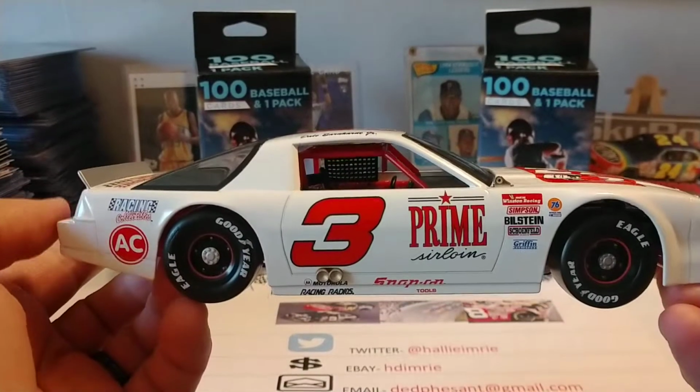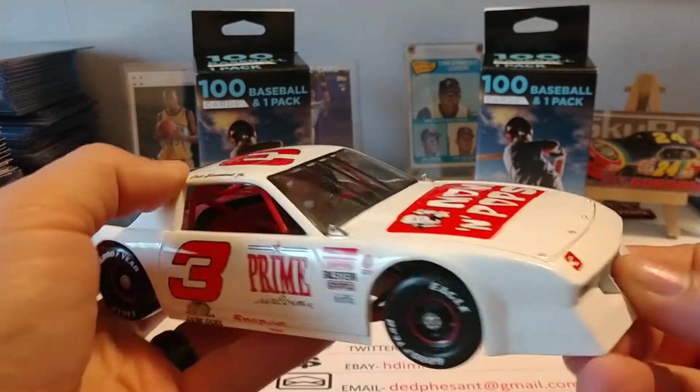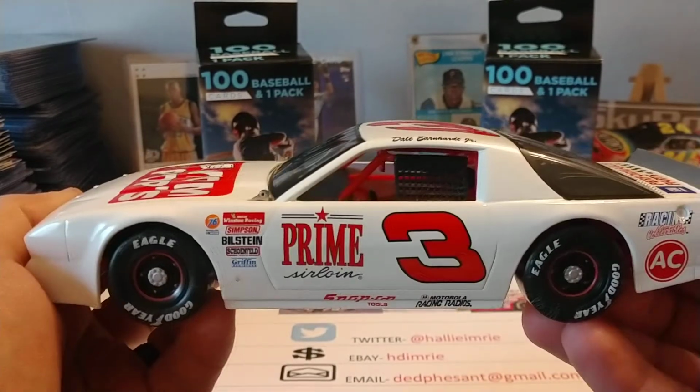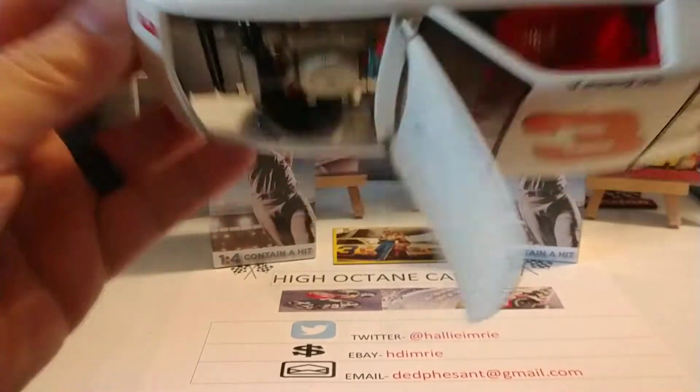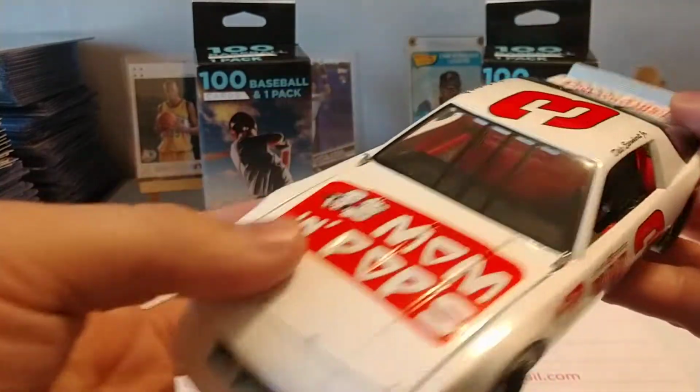Look at that beauty. That is awesome. That was one of the best die-cast vehicles I've ever purchased. Got a really nice price on it. Don't know what I'm going to do with this, if I'm going to PC this one. Let's flip that hood open. There you go. You guys can look in the hood there. It has the active suspension and everything.